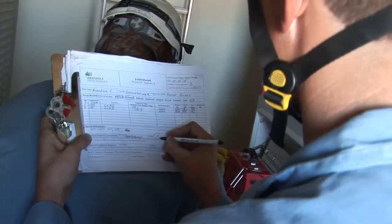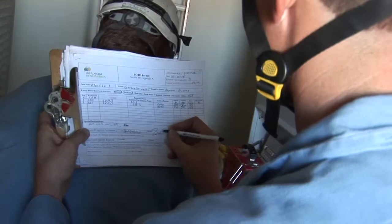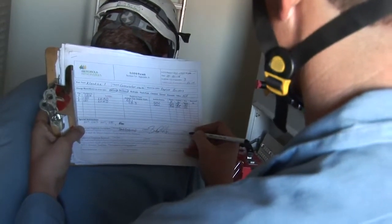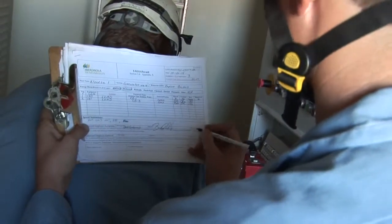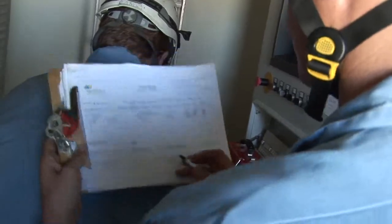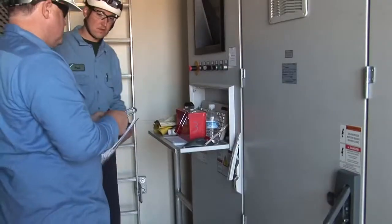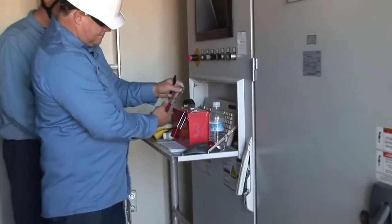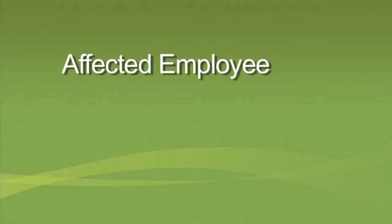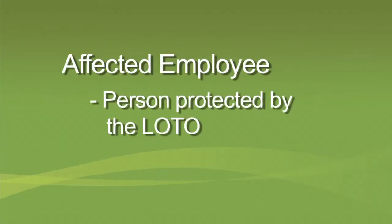The equipment is now in the correct condition to be worked on. In other words, barriers are now in place. Now any person who needs to be protected by this barrier must become part of the LOTO to ensure the barriers remain effective. So any person who will be working on or around the equipment which is LOTO'd or could be harmed if the LOTO was inadvertently removed and the equipment was started must become an affected employee. This is a person who will be protected by the LOTO.